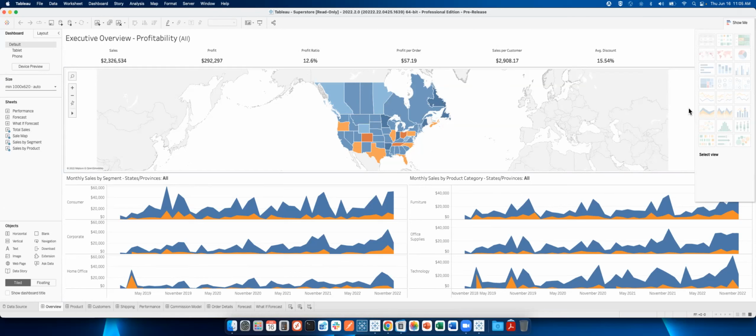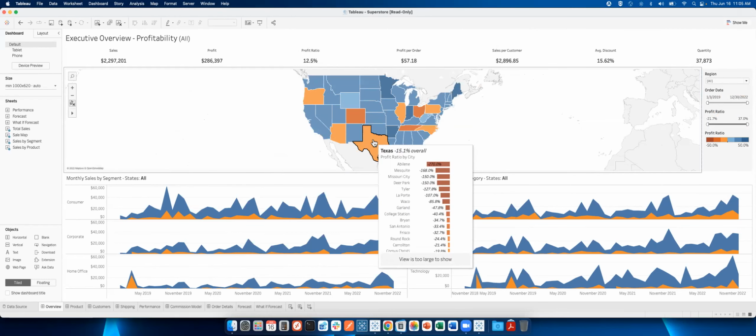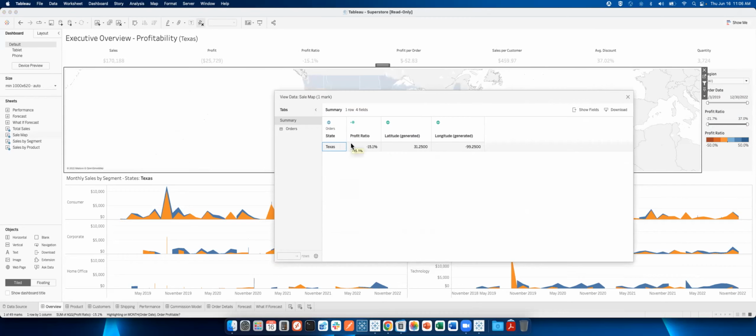All right, I'm gonna jump back over to 22.1 and we'll see another feature here. In 22.1, there were some releases for the new view data capability. For those of you that have used view data before, you know that as you hover over a section and you've got your little tooltip, you can drill into the view data or right click in view data. This was a nice way to view all that underlying data or summary data, depending on your role within Tableau, being able to download it, export it out to Excel or so forth.